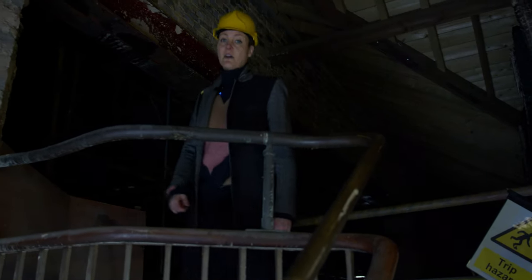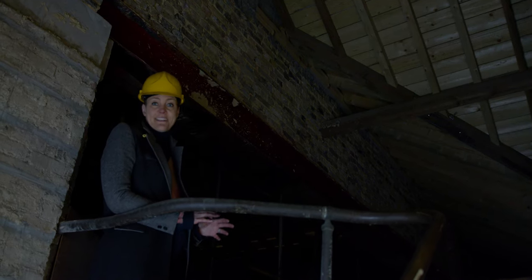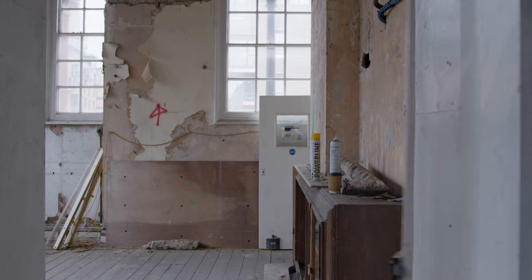Ever since the fire, there's been a temporary roof covering this entire space. And part of our refurbishment will obviously see the reinstatement of the original roofline, but this time with a cross-laminated timber structure, all exposed, and the huge light feature in the middle that will emulate a rooflight.